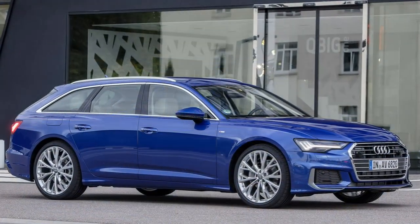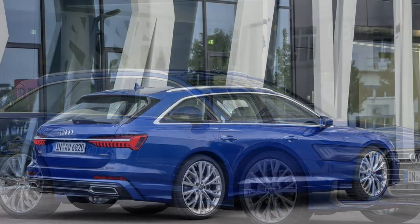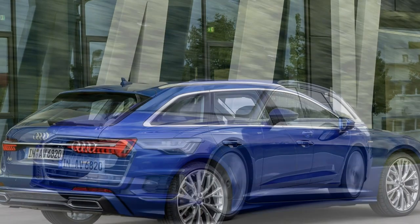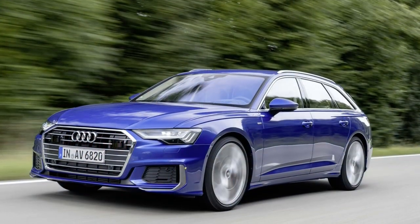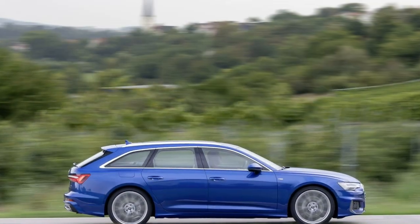The bad points of the Audi A6 Avant: boot no larger than before, trails its rivals for interior space. Touch screens take some getting used to. High prices and expensive options.